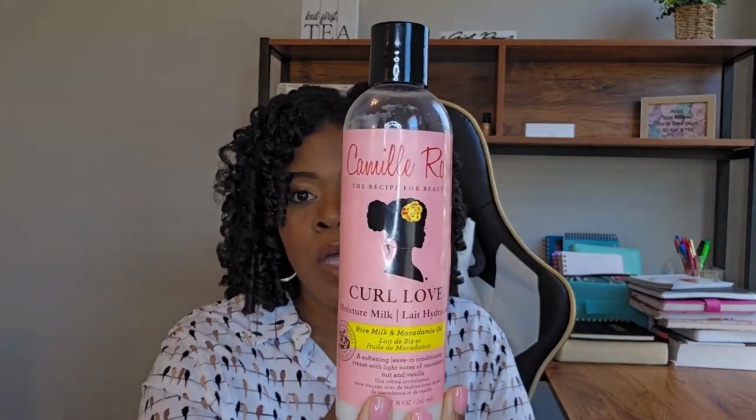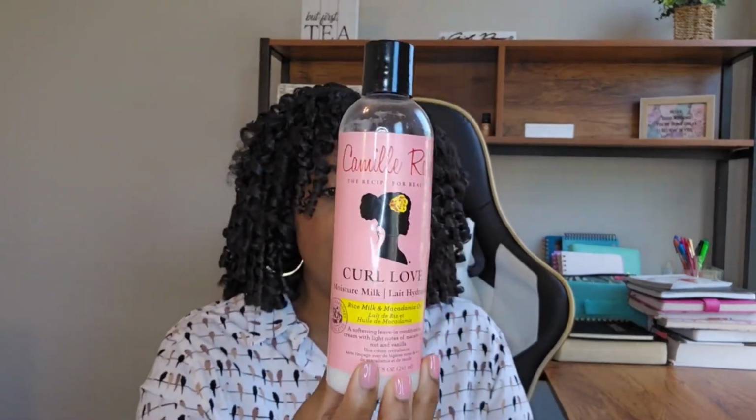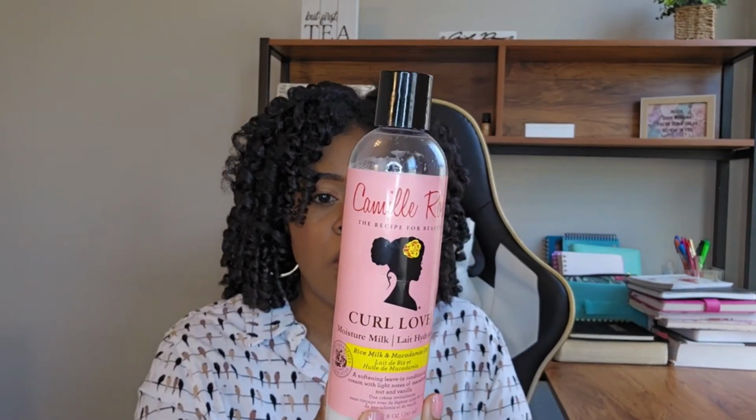My favorite just all around moisturizer is the Curl Milk, or the Curl Love, I should say. This is the Moisture Milk by Camille Rose. I love this. This leaves my hair so soft and smelling extra nice, but so soft and moisturized. And like I said, just putting that heat on top, that works a lot.